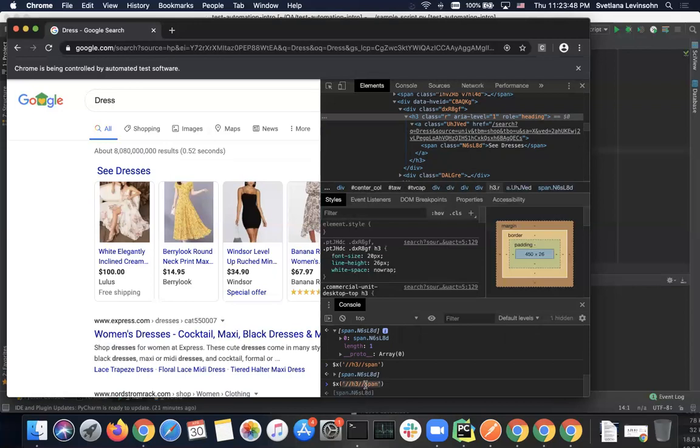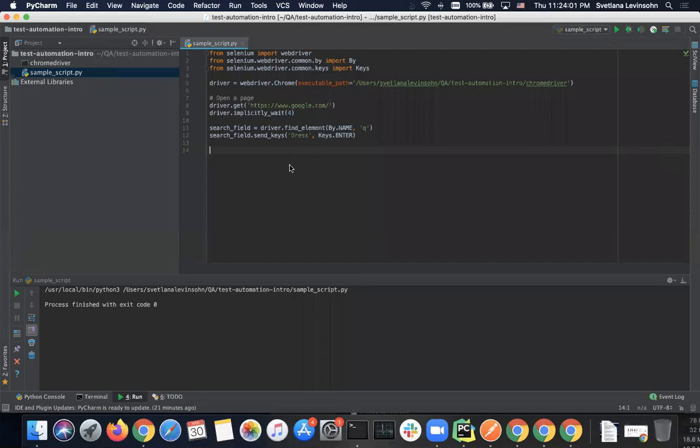All right, so this XPath seemed to work. It actually seems to find our element. Like I'm clicking on it, I'm hovering over, and the Google Chrome browser highlights me the right XPath, which is good. So we can actually use it in order to verify the text.